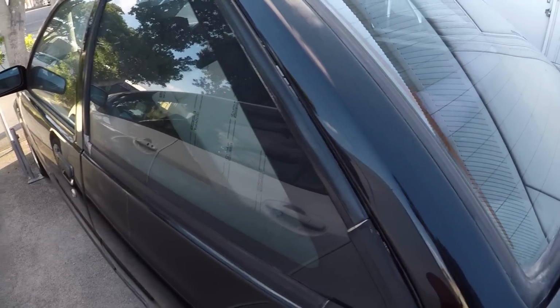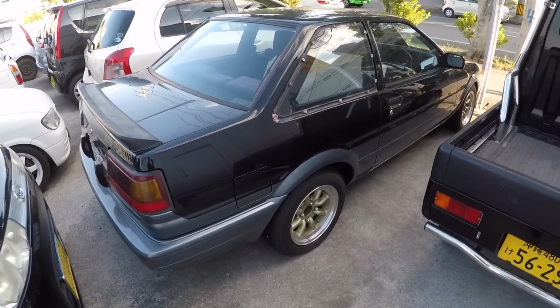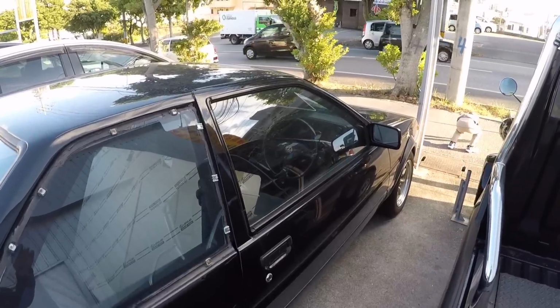Yeah, see, it's got the window seal on this side, just missing it on the other. But that's anything that's old enough to ship back to the States. It's got that tax on it that makes that price jump up to around 15,000 US dollars.